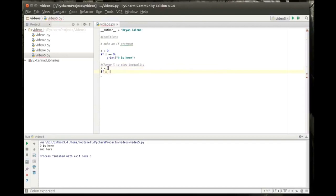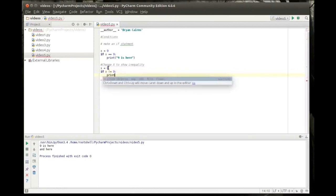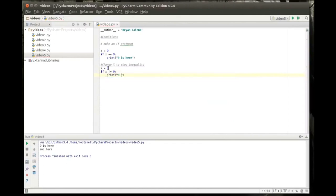If x, and then we're going to say the not operator, not equal to 9. Don't forget that colon at the end. Print "9 no more". Now remember that x is now 8, because we're assigning it. And we're saying if it's not equal to 9, then we're going to print something: "9 no more".